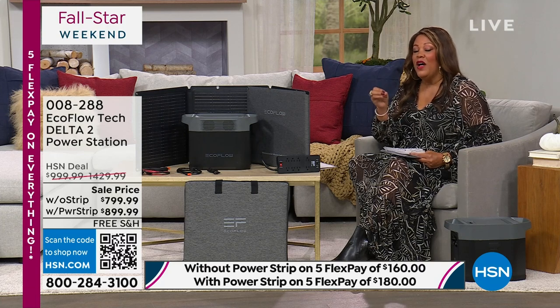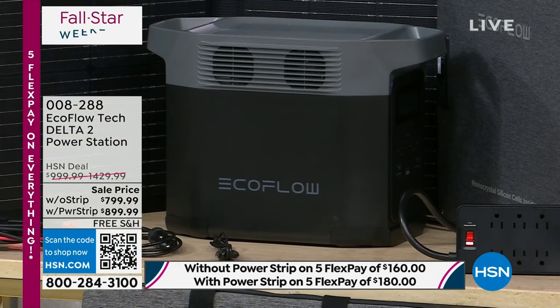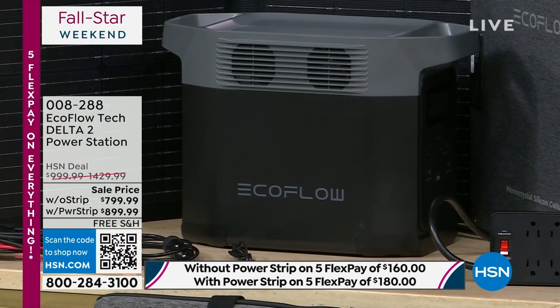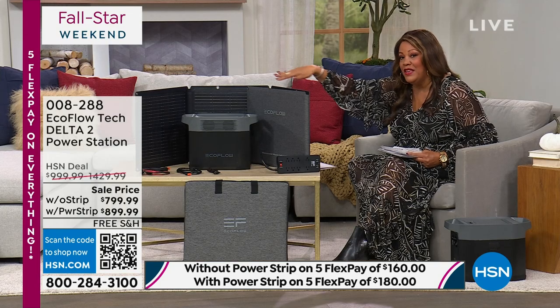If you want the other option, you don't get the solar panel, you don't get the power strip, and you don't get the cover for the solar panel, and you're paying $44. So do you want to pay $44 or $49 with your HSN card or QVC card to get this home? I would go big. And it's a difference of, again, saving over $800 over this offer that I'm giving you.